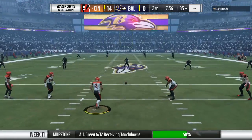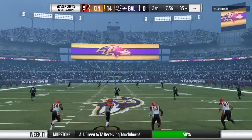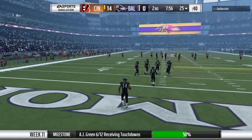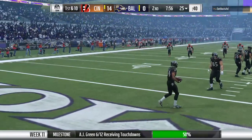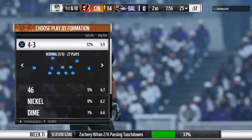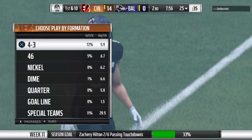Here's the punter Gay now to send this one away. And a fair catch signaled for and taken successfully. And now here come the Ravens. Already down 2 touchdowns here in the first half. This becomes a pretty important drive, doesn't it?